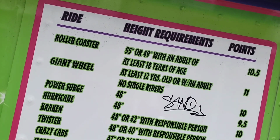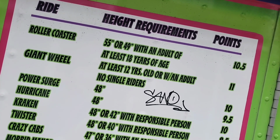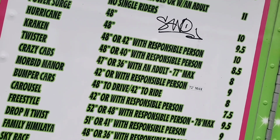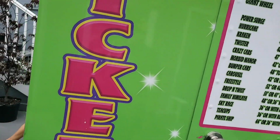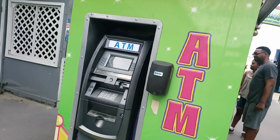The roller coaster, which they list as roller coaster, is 10.5. Surprisingly, the giant Ferris wheel is more at 11. And here's a look at the height requirements and the number of tickets for everything else. And they accept cards here. If you're paying with cash still, though, there is an ATM on the back side of the kiosk.